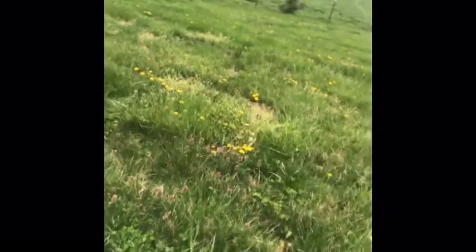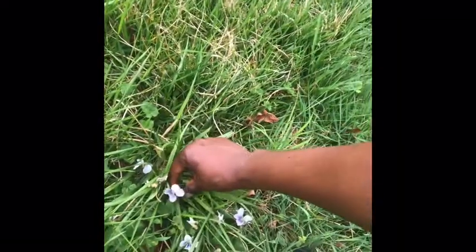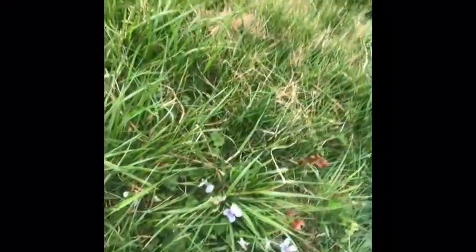People call it weed, but it's not. These are edible plants, good for you. That's the white clover. That's clover right there. See, that's white clover, and this is violet too. Look at this, purple violet is coming up. I think it's purple violet, but see right there.